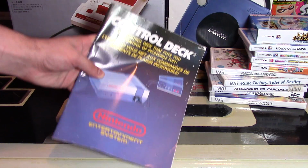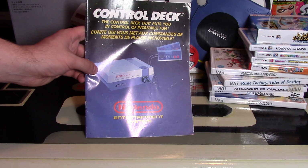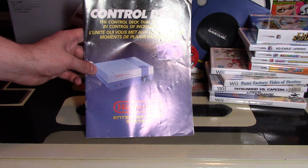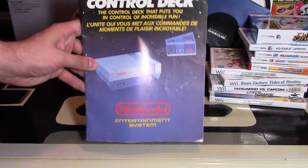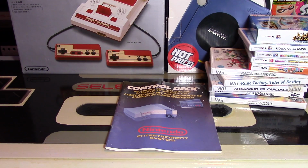One of my friends found a big box of Nintendo Power magazines, of which he gave me 40 of them, but I can't fit those in this video. So he did give me 40 issues of those, and I also got this control deck guide that I am missing for the original Nintendo Entertainment System. So really cool to get that from him.